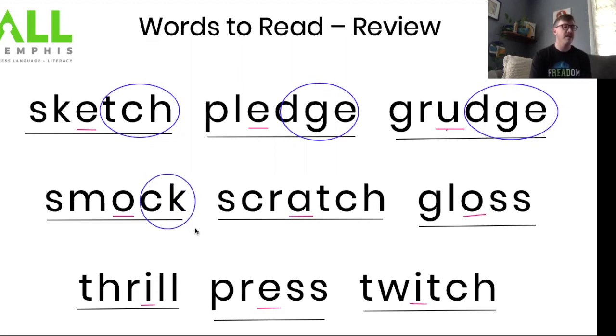This is a digraph, trigraph. This word has something special. If anybody remembers the floss rule, we doubled the S in this word because it follows the floss rule, which means that we double the letters F, L, and S at the end of a short one-syllable word after a short vowel. This follows the floss rule. This follows the floss rule. Great, and I see one more trigraph.